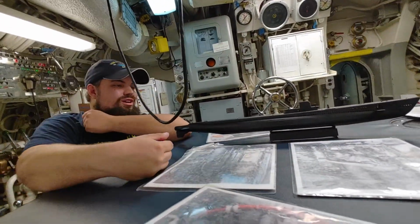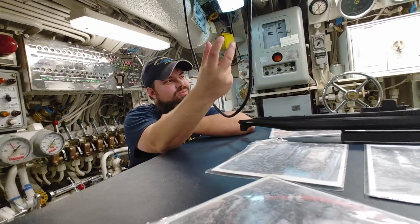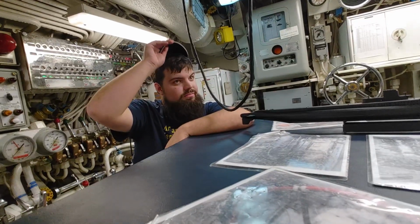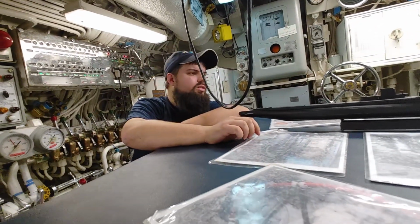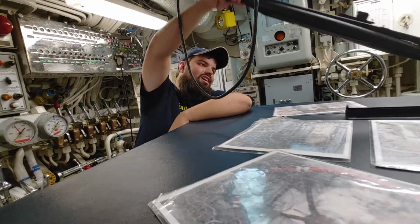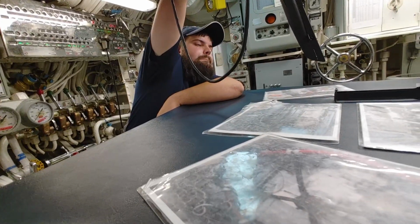You can't go past your crush depth for a limited amount of time, about a day or so if you get real lucky. However, just over time, it just crumples it. The deepest this boat has gone was 900 feet in the 1950s. So we have gone past that crush depth about 20 or so other times as well. For purpose or just accident? Accident. We hit 900 feet about like that. Damn.